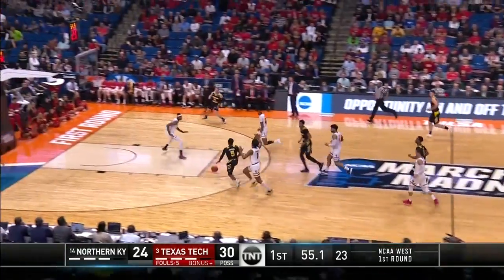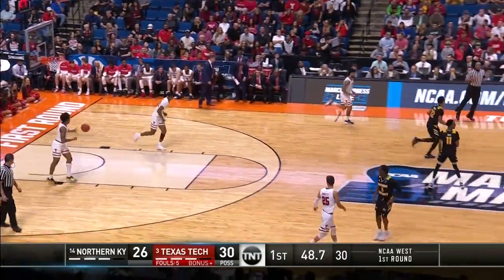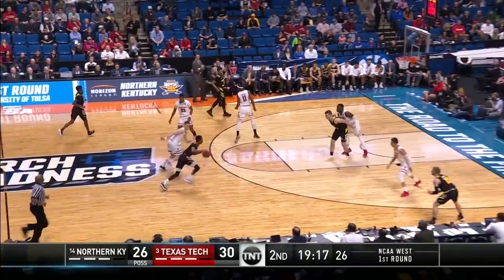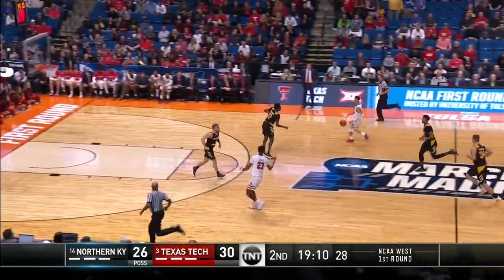Important trip for the Norse. Robinson maybe he's going to do it all himself. He did. That's the way to attack pressure. Go baseline to baseline and score. It's kind of hard to believe because it seemed like every time Texas Tech was in there, they scored. Here's McDonald, and he's looking for a goaltending and doesn't get it. Back-to-back lock shot.